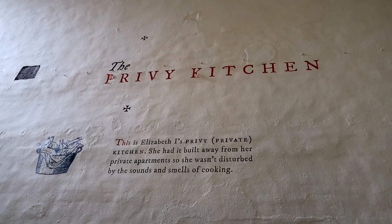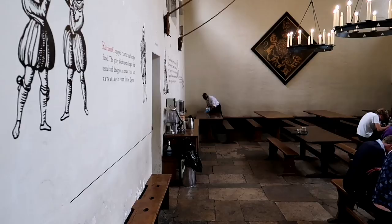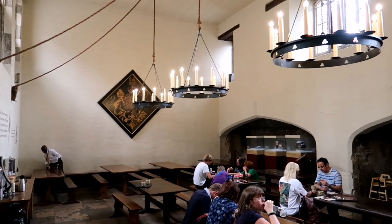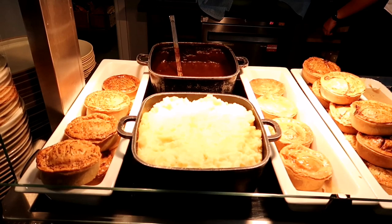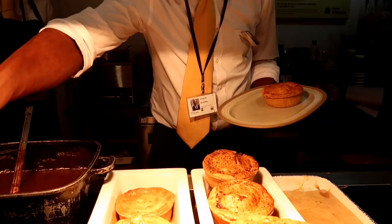This is Elizabeth I's private kitchen. She had it built away from her private apartment so she wasn't disturbed by the sounds and smells of cooking. And it says it was larger than you would expect because she liked exotic foods. Why don't we get some of that exotic food since we're here? We should get a meat pie, huh? Steak and ale pie. Beef.